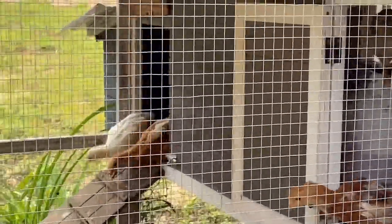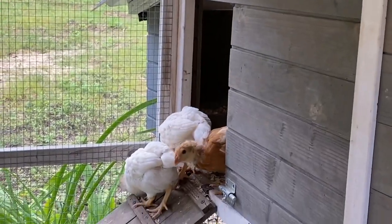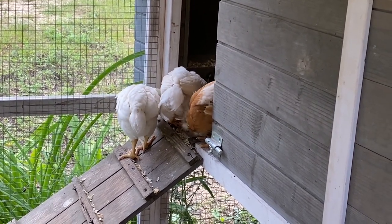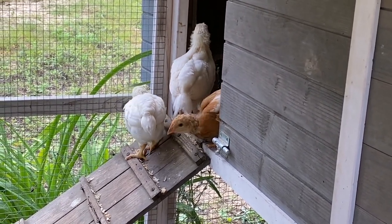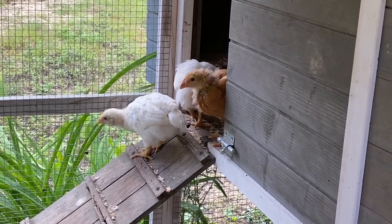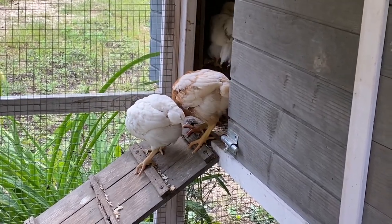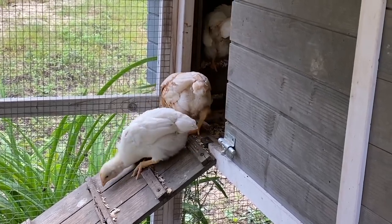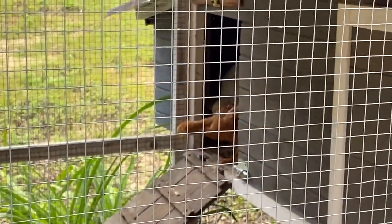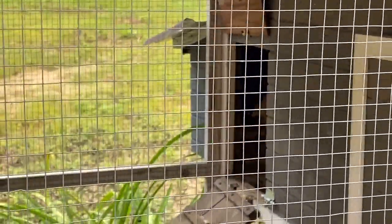Well, let's check in on the babies. Here they are, creating havoc. Let's see if we can. I've just opened the door to the lower level of the grow out coop, I call it. So they're all very curious, investigating, checking things out. What is this new place? Eventually they'll be all running around down there. They slowly work their way out.